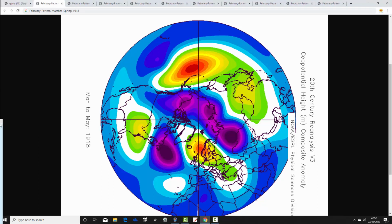1894. We've seen the Spring of 1918 as well. Interesting how a lot of these pattern matches are also going along with the February CT data. Quite interesting. This is how Spring 1918 looks, with above average.